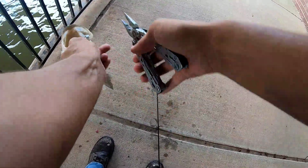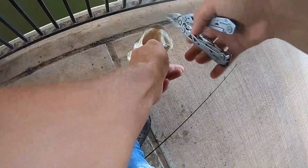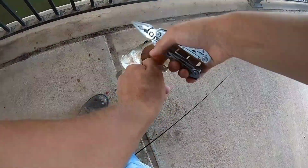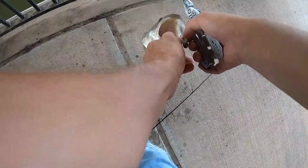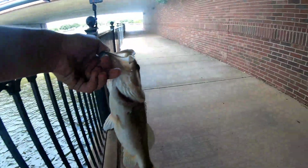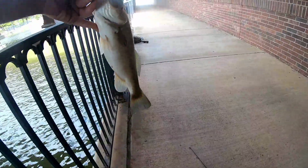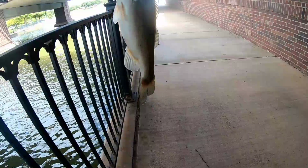Make sure you don't grip the line. I might actually just retie anyway after this. This fish is so big, the chances that he puts some abrasion marks on the line is pretty good. He's pretty well hooked. Oh, there we go. Hey! Look at that. Definitely not the same fish. This one is much bigger.